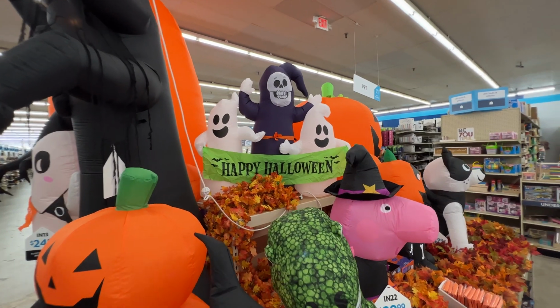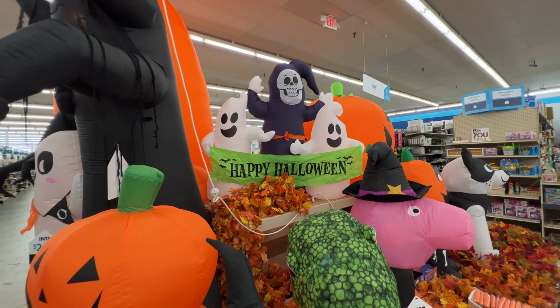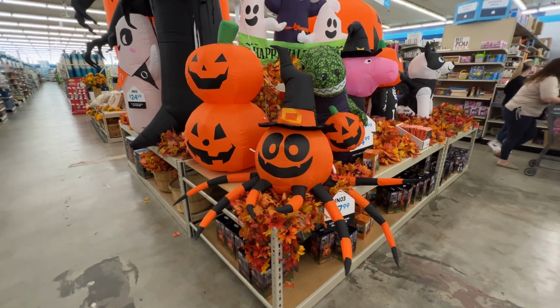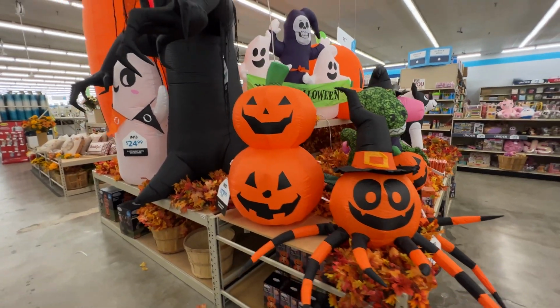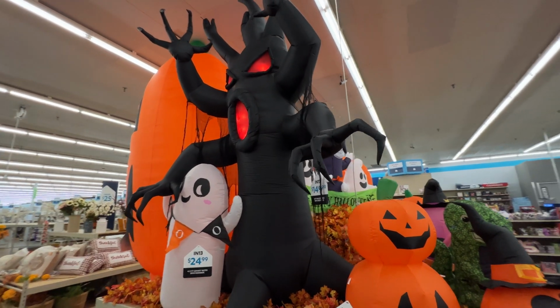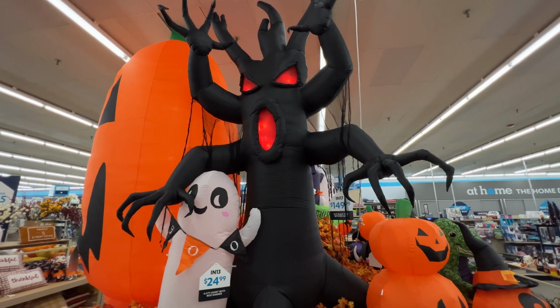All right, I'm certainly not saving the best for last. We're going to go ahead and take a look at the inflatable selection here. They do have quite a variety, starting with this little spider. I actually have a very similar one in my collection that was sent to me. I did a review on it years ago. But I do like that they have a variety here.